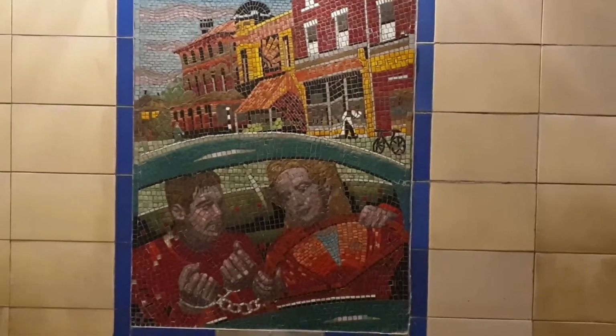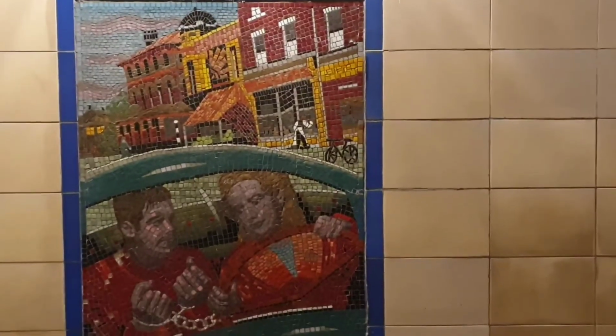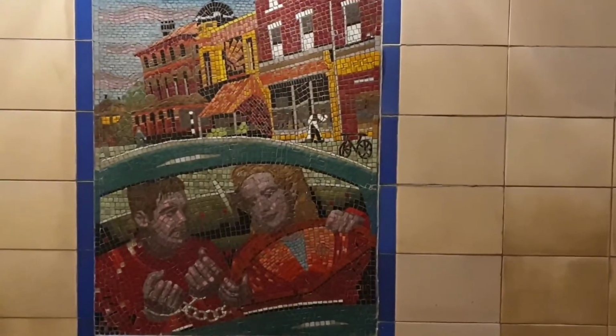This is from the film Saboteur, and in it you can see two people making their escape in the car, and behind is Leytonstone High Street.